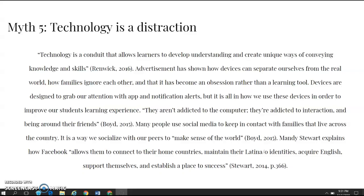Myth 5, technology is a distraction. Technology is a conduit that allows learners to develop understanding and create unique ways of conveying knowledge and skills. Advertisements have shown how devices can separate ourselves from the real world, how families ignore each other, and that it has become an obsession rather than a learning tool. Devices are designed to grab our attention with app and notification alerts, but it is all in how we use these devices in order to improve our students' learning experience.